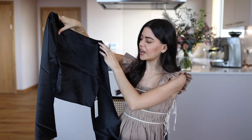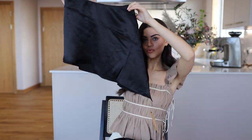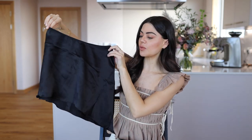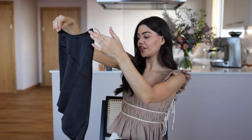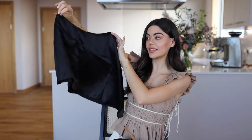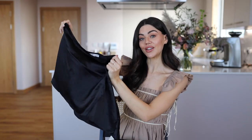So this looks really sweet. The crease is a bit annoying, but it is what it is. And yeah, it's a co-ord. It comes with the skirt and this looks really fun. Now, my only thing is I really want to know that I'm going to wear both of these pieces individually too, and hopefully they fit, but I think this is really cool. It's a little different and I love that. So let's try this and see how it looks.